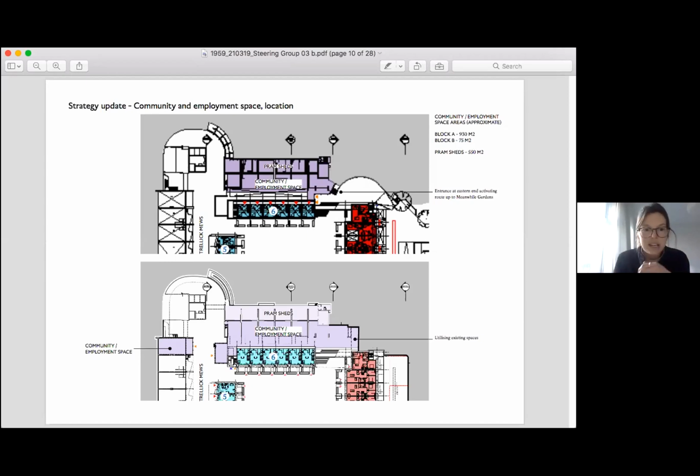Quite nicely architecturally, I guess, those 2 entrances are in dialogue across the end of the Mews, really activating that point at the base of the service tower.